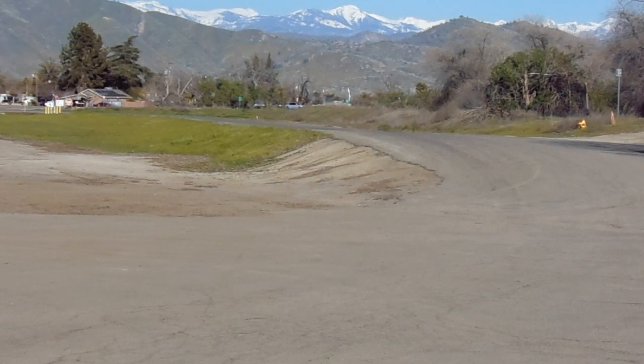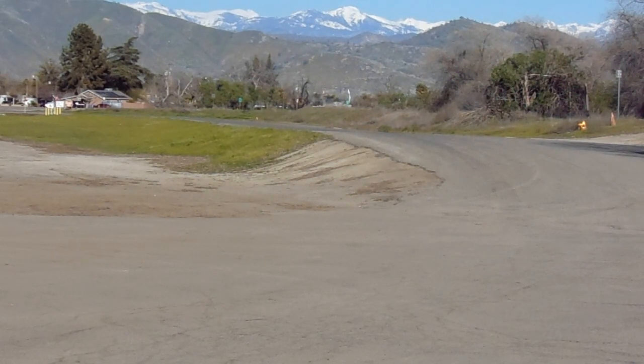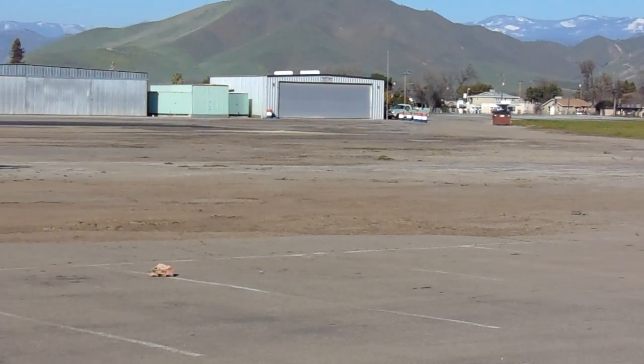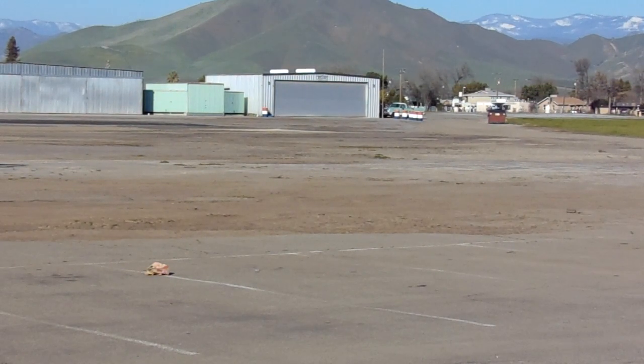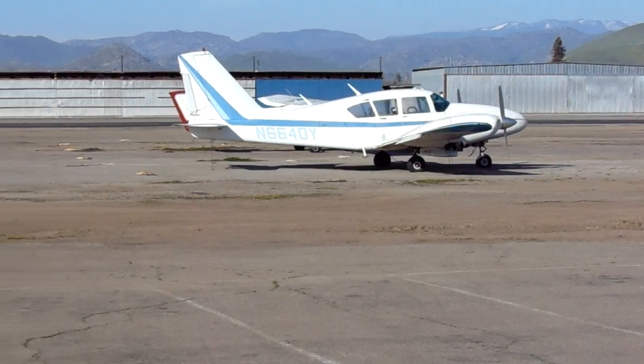We're here today, February 18th, 2023, at WOODLAKE Airport. This is an airport kind of at the foot of the Sierras, as you can see. It has a 2,203-foot runway, 50 feet wide. You can see the hangars.